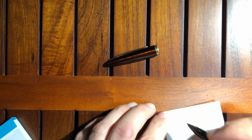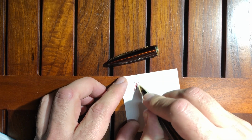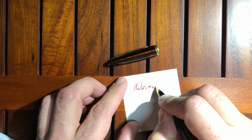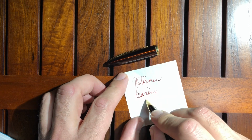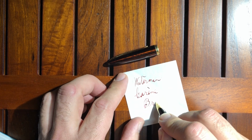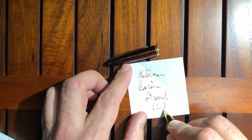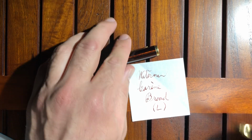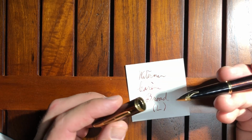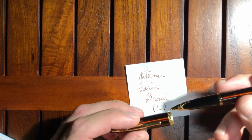So, you get to see the inaugural launch of the Waterman Karen Broad. Karen. And yeah, this is the color changing ink. It says large on it, but it should be broad. Anyway, what a fun nib. So I look forward to playing with that some more. I probably will play with it a lot tonight.